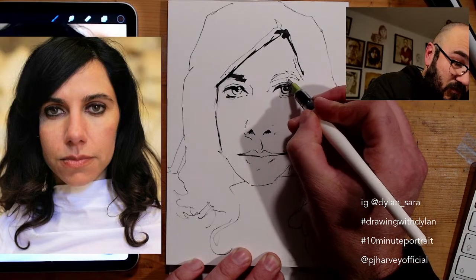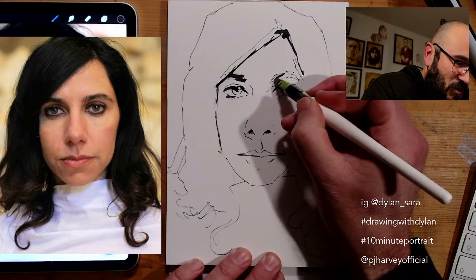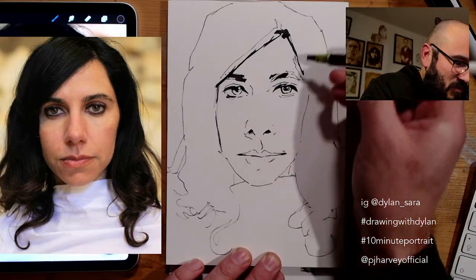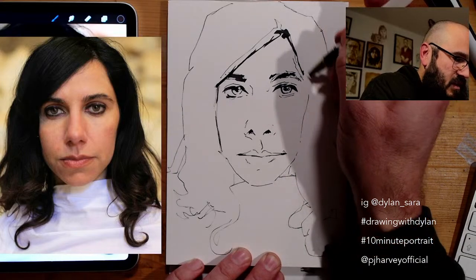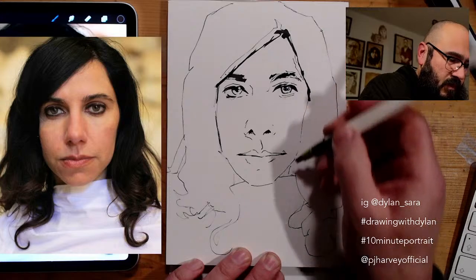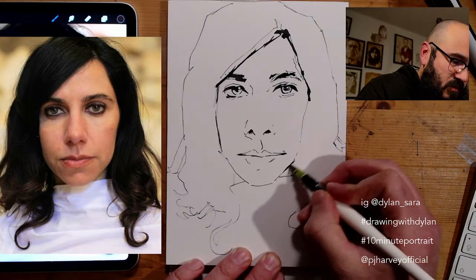Yeah, so as I've mentioned a few times, even though I have more than enough faces to draw for the month, I'm still really interested to hear who you'd love to draw, because there'll be more of these 10-minute portrait challenges.